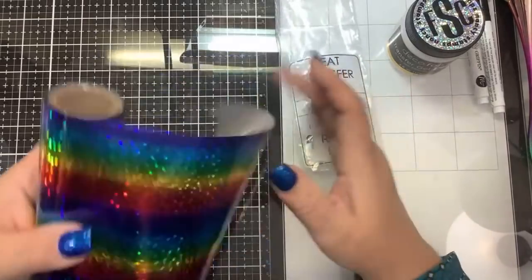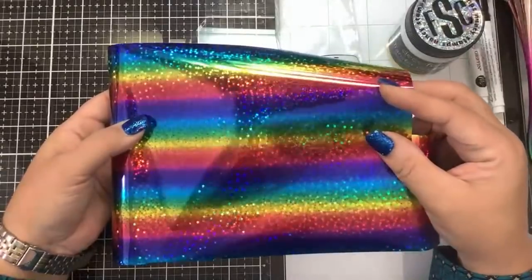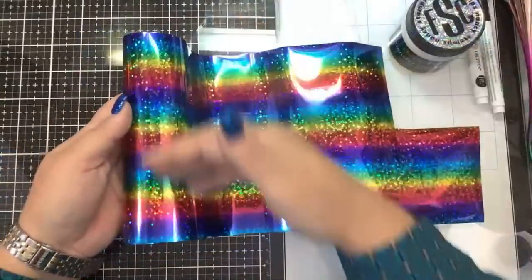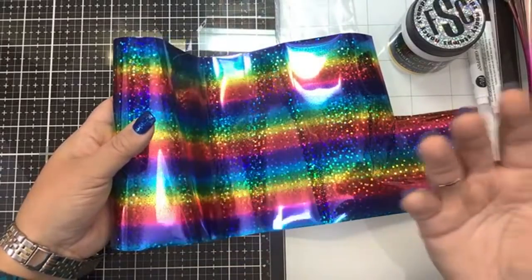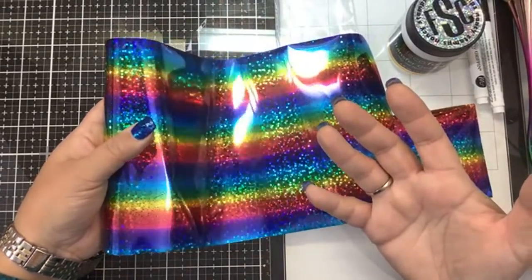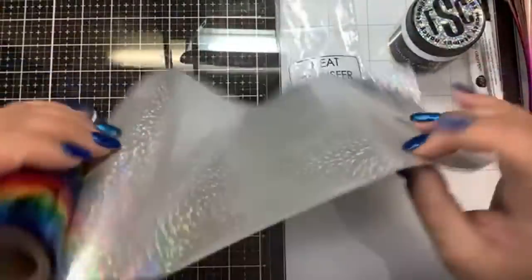That's what this is. So this foil comes in very long rolls. It's normally 25 feet of foil. So this roll is 6 inches in width and 25 feet in length. That's going to get you a lot of cards to foil. And it will hold up. It's not going to be static cling.